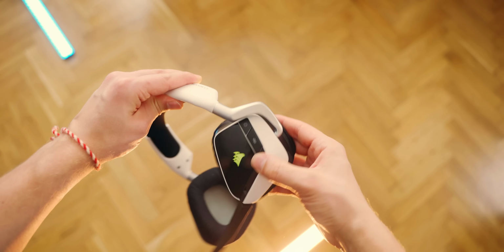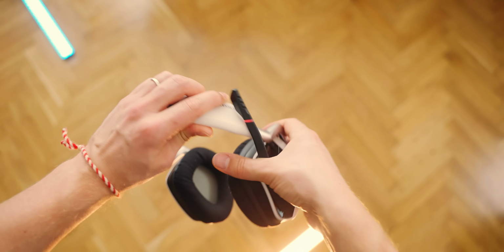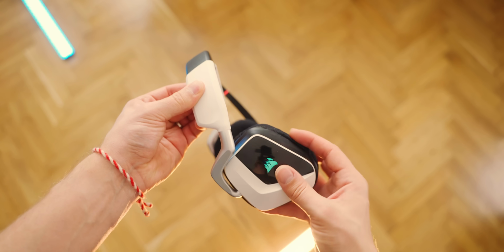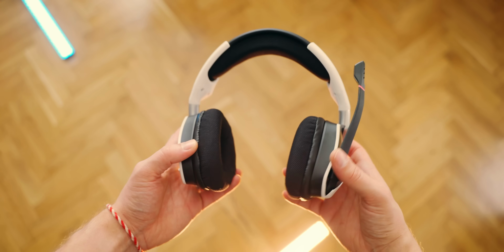It's the only pair that looks very outdated because of that angular design in the ear cups, RGB gloss. It also has a non-removable microphone, but it's still one of the best sellers on Amazon. Next up, we have the Cooler Master MH670.